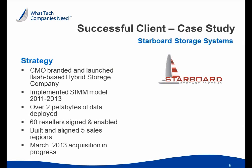I want to close this section with a case study. The team at WTC Need has successfully implemented the SIM model in multiple technology companies. Recently, we had a project with Starboard Storage Systems, a Colorado-based unified hybrid storage company.